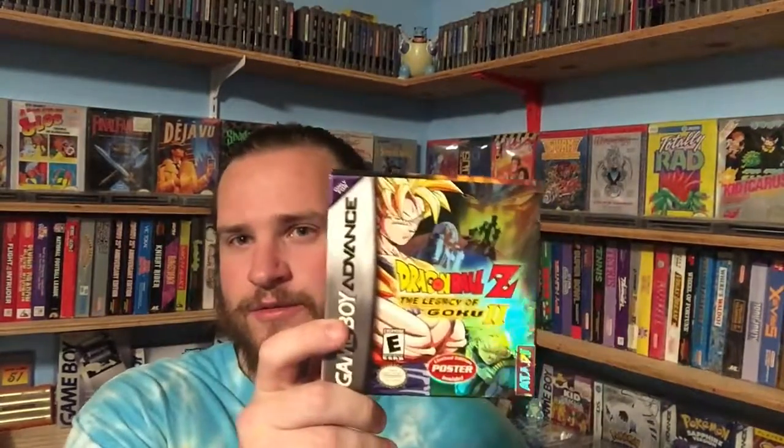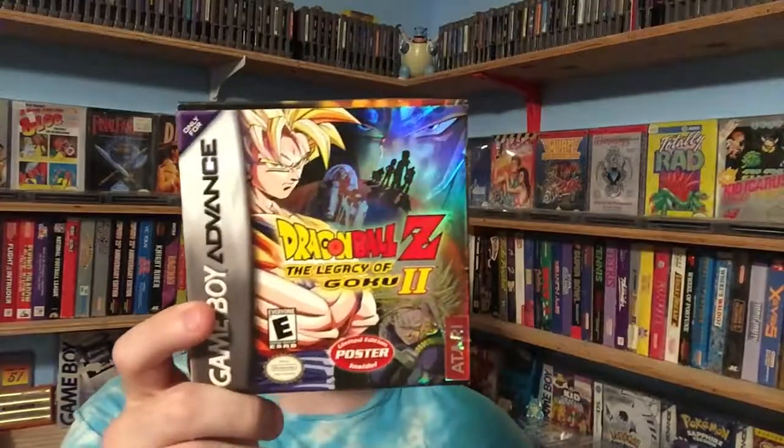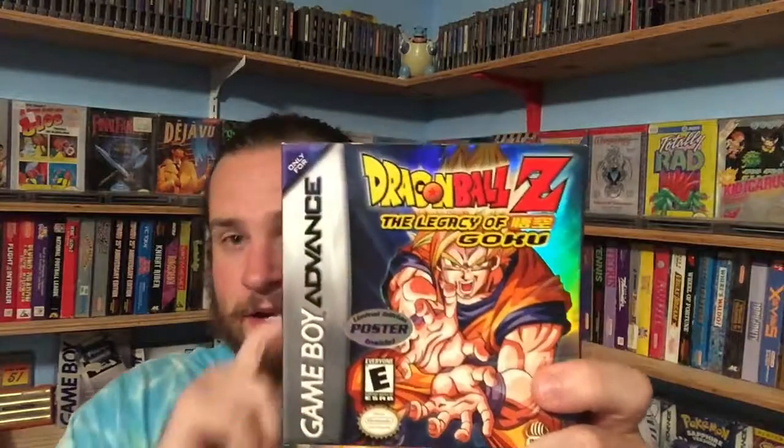Great story. It follows the Dragon Ball Z sagas. The first one you'll go all the way through the Frieza saga, and this one will take you through the Android and Cell saga. You can play as multiple characters in the first one. Pretty sure you can only play as Goku in this one.